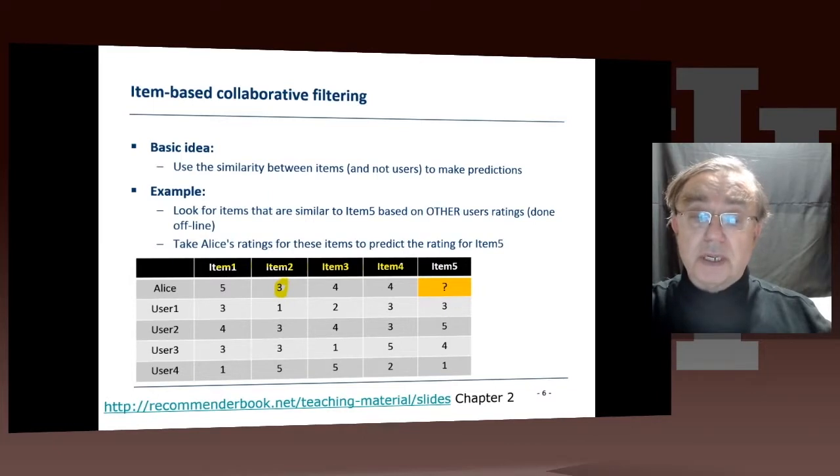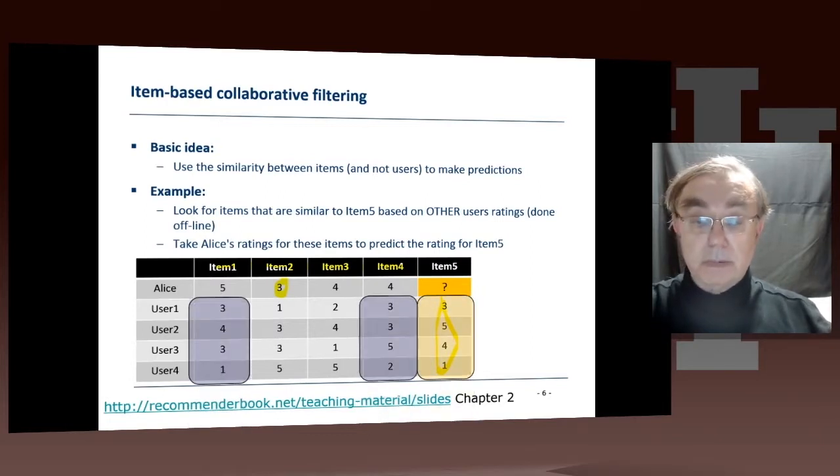These users are only here not because we're going to find users near Alice. We're going to find items which are near. We're going to look at item 5 and find out, based on its rankings here, whether these rankings can suggest that item 5 is near one of the items that Alice has purchased, and then we might want to recommend it to Alice. In this case, it's going to turn out that items 1 and 4 are the ones that are relatively similar to item 5 based on these rankings.